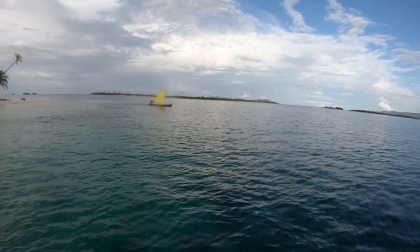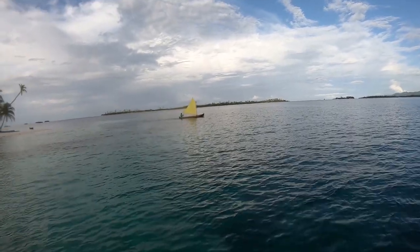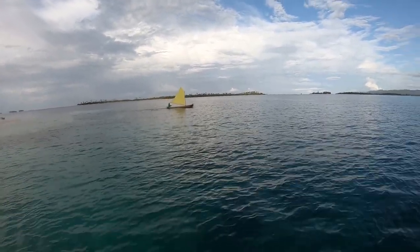Sailing home. I love their sailboats. I want to sail with them. I don't know if I can convince them though.